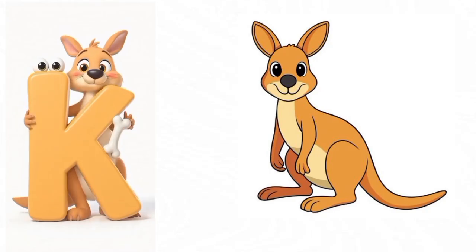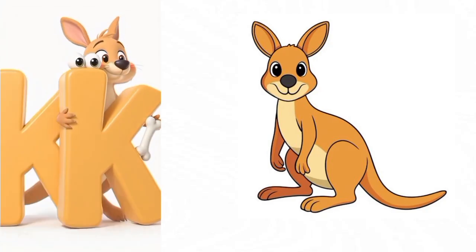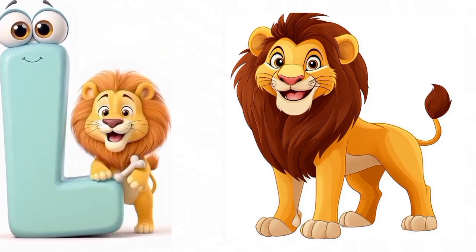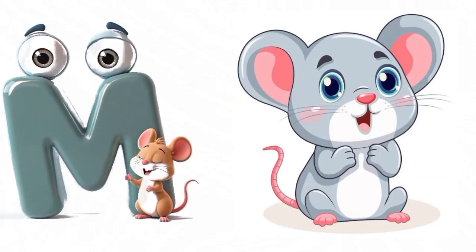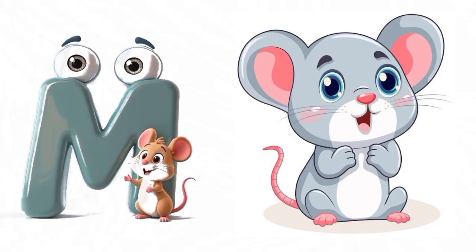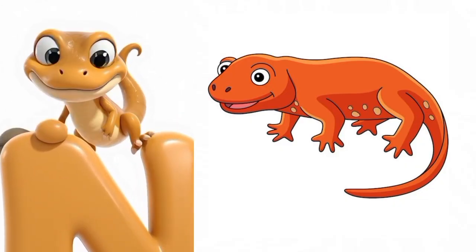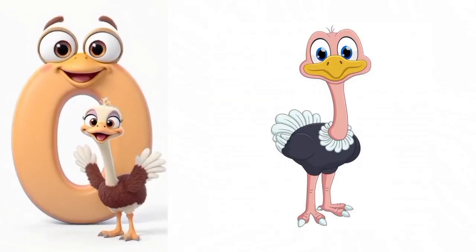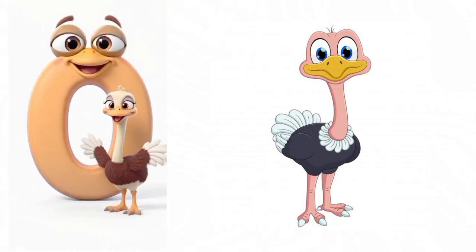K is for kangaroo. Kangaroo. K. Kangaroo. L is for lion. Lion. L. Lion. M is for mouse. Mouse. N is for newt. Newt. O is for ostrich. Ostrich.